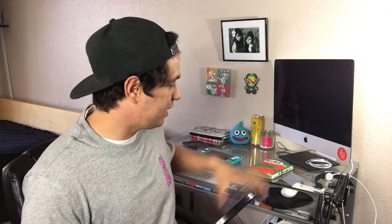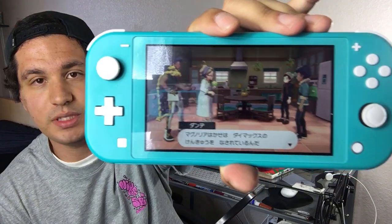And then I also have here on my Lite, Pokemon Sword. I have this one running in Japanese, which is why I'm showing the Lite, because Japanese is what I picked for the Lite version. And I'm only an hour into playing Pokemon Sword. And I think this is kind of the fundamental root of playing the games in Japanese, with the newer ones versus the older ones.